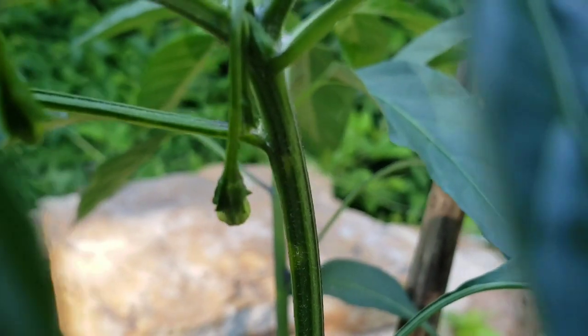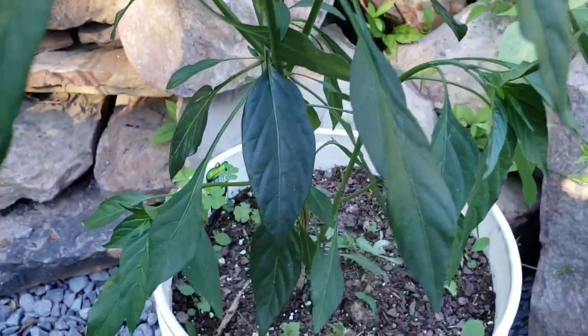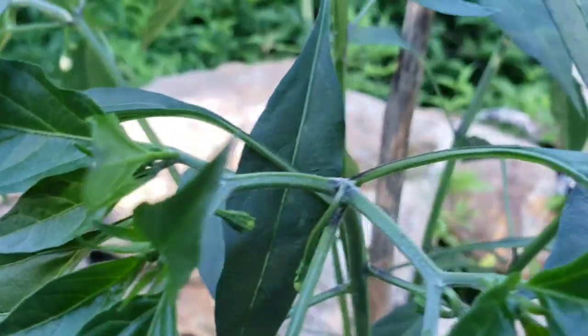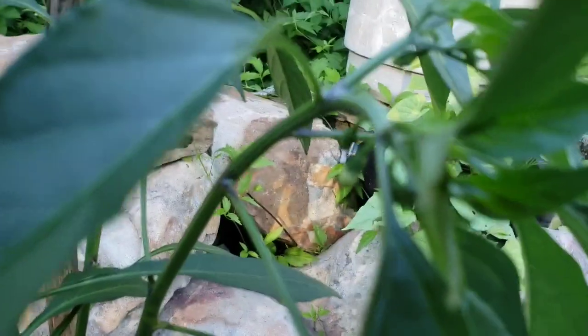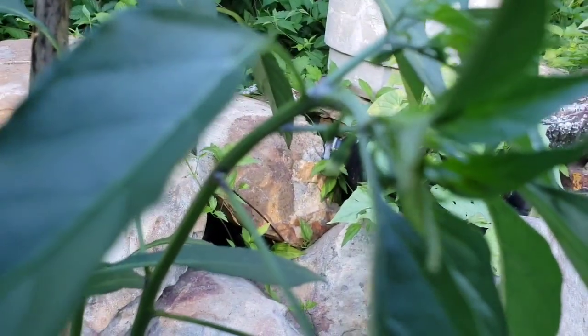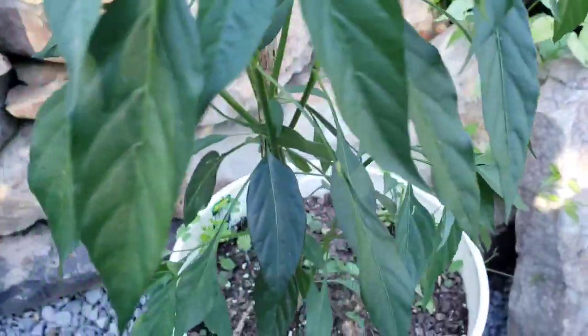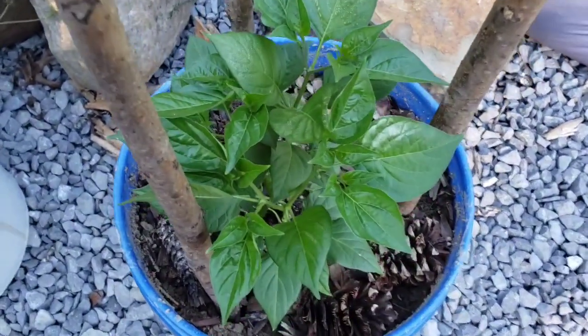Now we'll get to some real gardening video making. Yeah, homesteading. Your typical garden video, right? Look at my pepper. This is my cayenne, my will it grow cayenne pepper. Yeah, I've got babies coming on now. That's awesome. I'm excited.